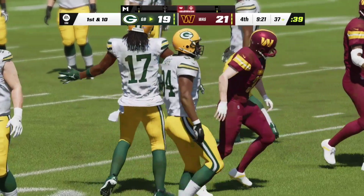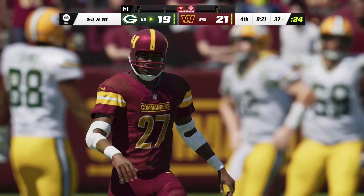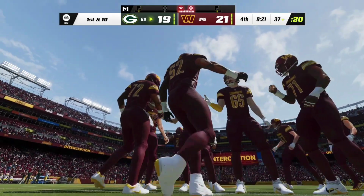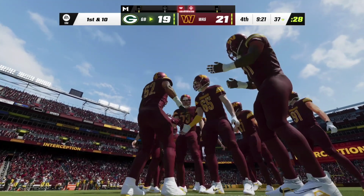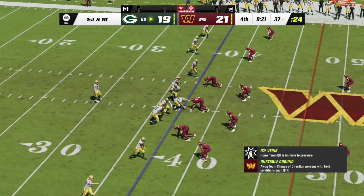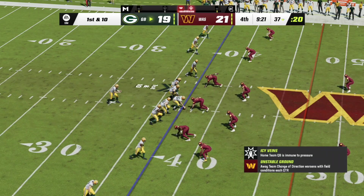So pass interference the call, and that does not look to be going over too well on the defensive side. Or on their sideline, because I believe their head coach is saying right now, hey, you've got to call that both ways. So the yellow flag came out, and that leads to a new set of downs for this offense. 1st and 10.